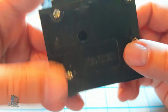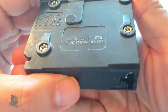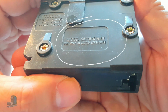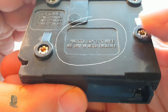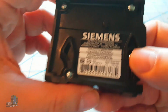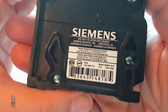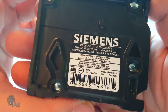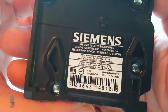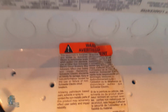But let's take a close look at these breakers and what they actually say. Here on the Eaton breaker, we see this: use only in listed enclosure. Now on the Siemens breaker, we also see on their label, use only in listed enclosure. See, that's their way out of liability if you install a different branded breaker in a panel. Now, let's take a look at this Homeline panel and what it says. It's even clearer of a message.